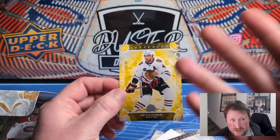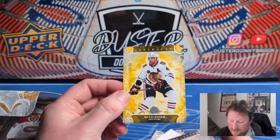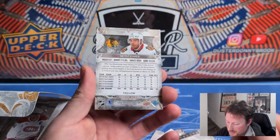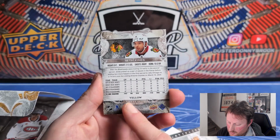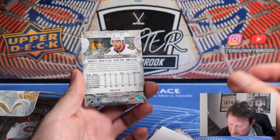The background is actually a color, or the parallel colors. They've done years past where literally the only thing that was different was the foil color, and it was so hard to tell what was what. So this year now, they said they were going to do this, and they've actually followed through for the most part. You can just flip it over, and it'll say, ironically, the base card is listed as a silver, which is kind of funny.